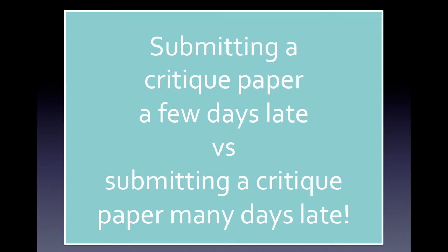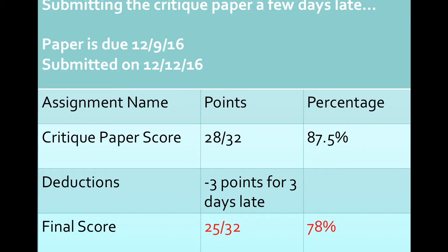If work is submitted late, 1 point will be deducted from the 32 possible points for every day that the paper is submitted late. We are now looking at an example of a paper submitted a few days late versus a paper submitted many days late. This is the example of our first student. The paper was due on December 9th, and the student submitted the paper on December 12th.